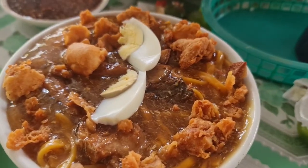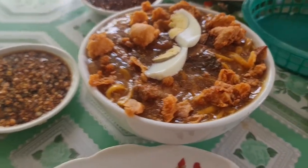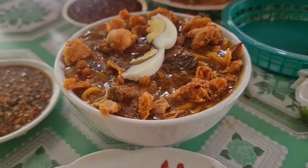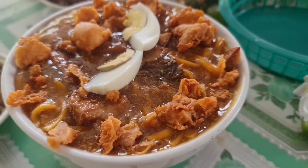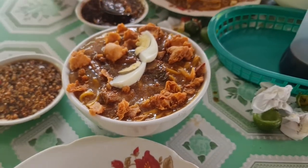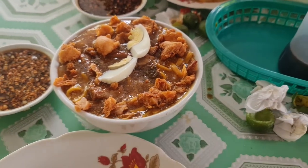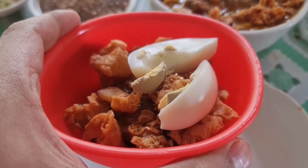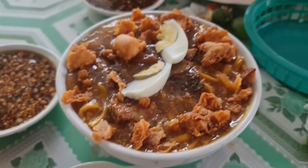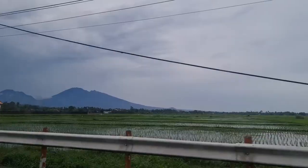So, nice. Good appetit. Thank you, Lord. Eh, gusto ko ng maraming toppings pero ayoko ng maraming noodle, so nagpa-extra ako. Extra order. So kain muna kami.